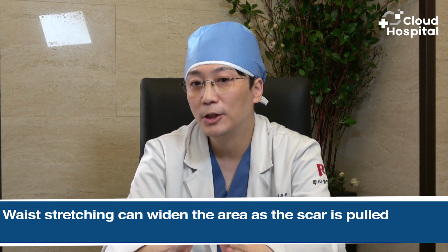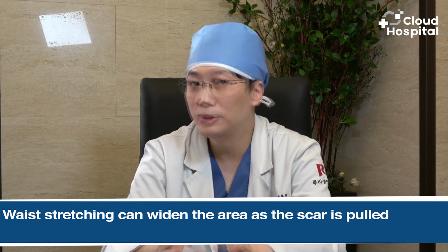So is there any precaution after the surgery? The precaution after surgery is scar care. Waist stretching can widen the area as the scar is pulled. Therefore, it is recommended to refrain from stretching a lot for a few days after surgery.